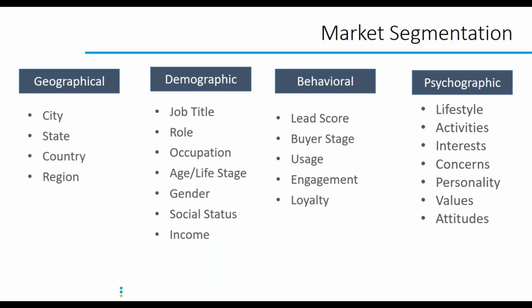Let's say you're looking for a target buyer on the West Coast who's a VP of marketing and is actively engaged in your content. This will allow you to personalize the experience for this specific segment you're targeting with the lead nurturing. And it kind of goes without saying these days, but I'm going to say it anyway. Your lead nurturing should not be a one-size-fits-all approach. Doing that will be reflected in the results you experience.